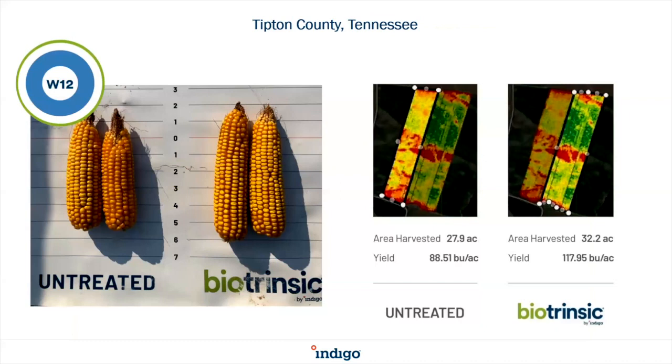So this is pictures of the ears that I pulled about a month later. And you can see that we've got a lot more consistency. We've got a lot more pollination in the treated as opposed to the untreated. But this is the yield map on the right. And the left side of that yield map is the untreated, and it yielded 88.5 bushel, and then the treated was 117.95.